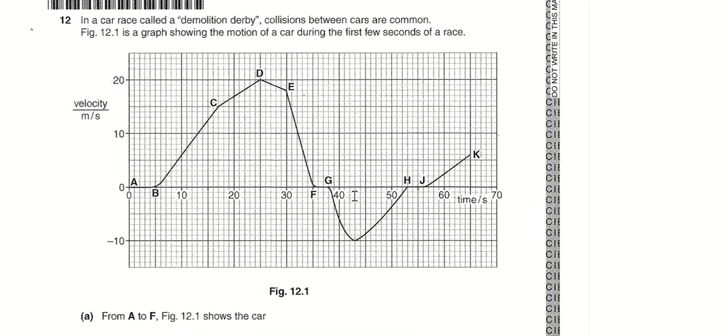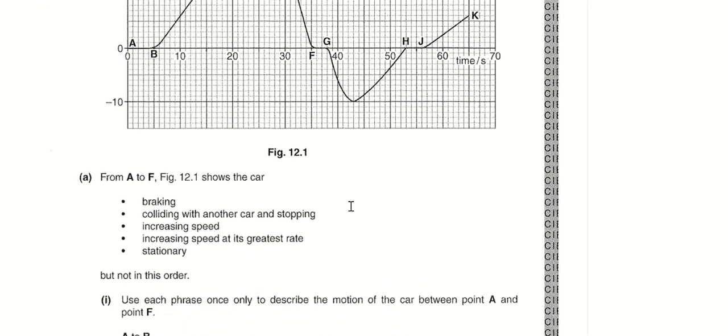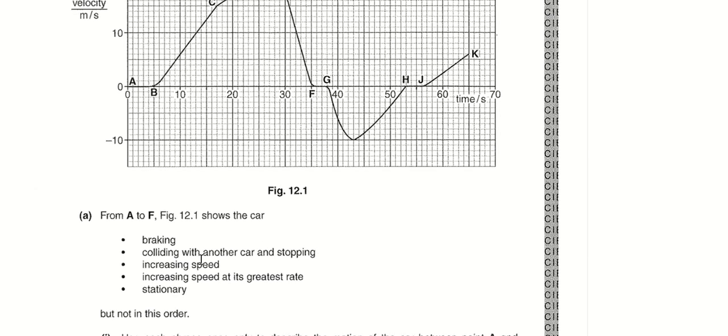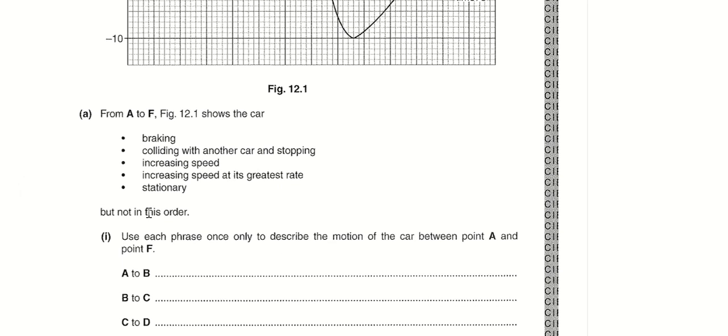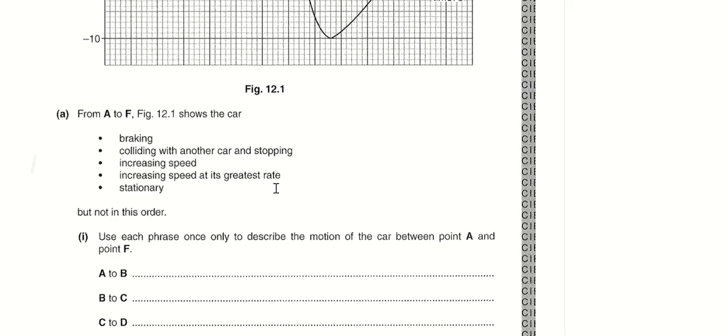Okay, question 12 is a v-t graph. So from A to F, it shows the car braking, colliding with another car, stopping, increasing speed at its greatest rate, stationary, but not in this order. So we have to use this phrase to talk about A to B.